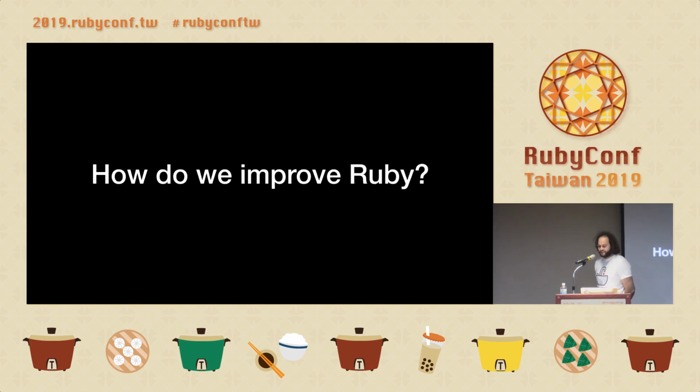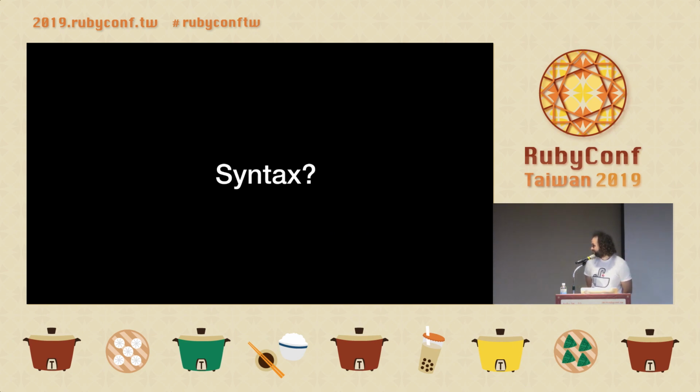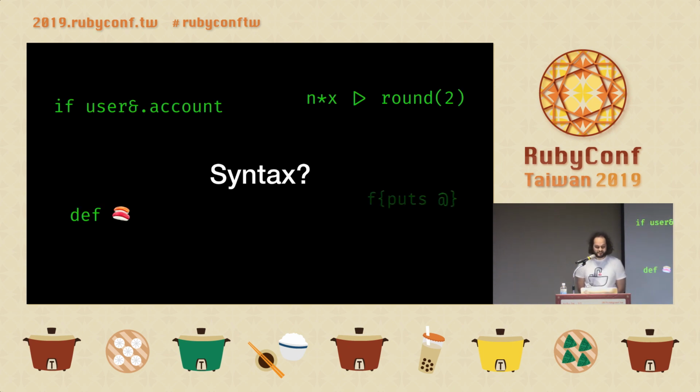So let us consider how to improve Ruby. What would we want Ruby to look like in 10 years? Syntax? Do we want to change it? Is it feasible to remove existing syntax if we don't like it? Should we add new syntax?